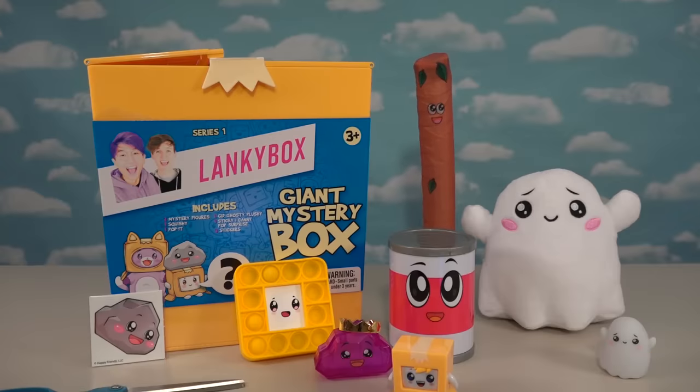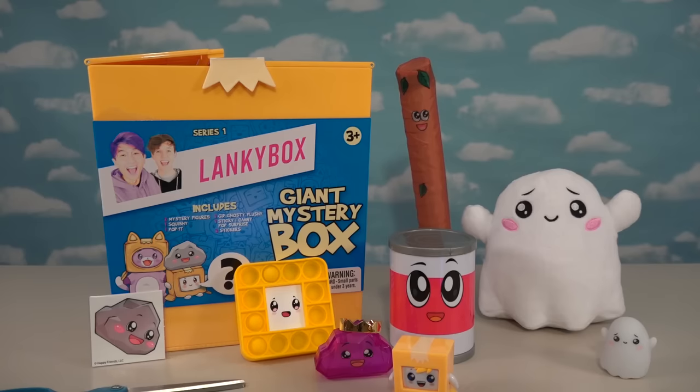So, all right, kids, so there's all the cool items in our giant mystery LankyBox. If you want one of these for your very own, well, you'll probably find them at Walmarts and Targets and places like that when they're released.